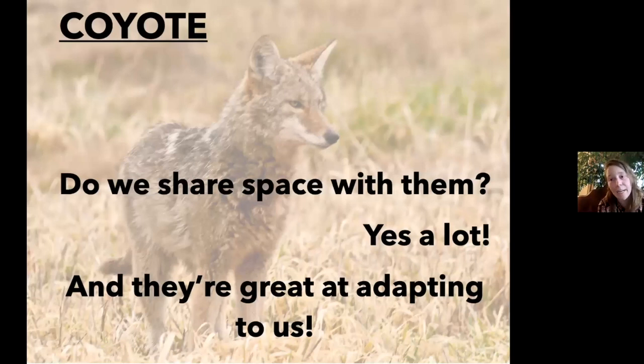They're great at adapting to our presence. They're great at living near us without us even knowing it. So they move cryptically through spaces. They love little sheltered green spaces, even in the middle of a huge city. I've watched video of coyotes waiting at a stoplight in Chicago to cross the major avenue of Lakeshore Drive. So they're highly intelligent, and they're really good at adapting to us.